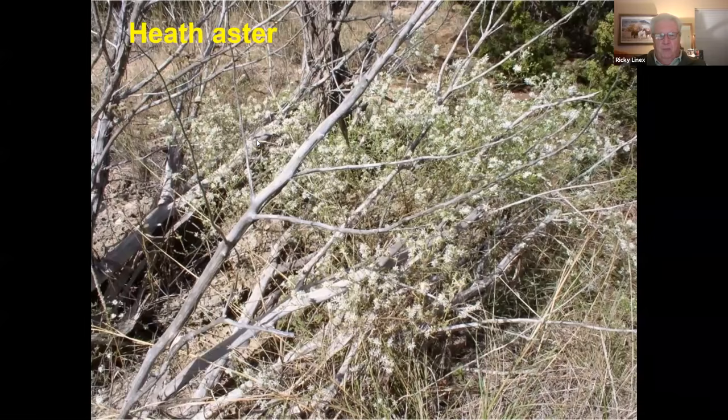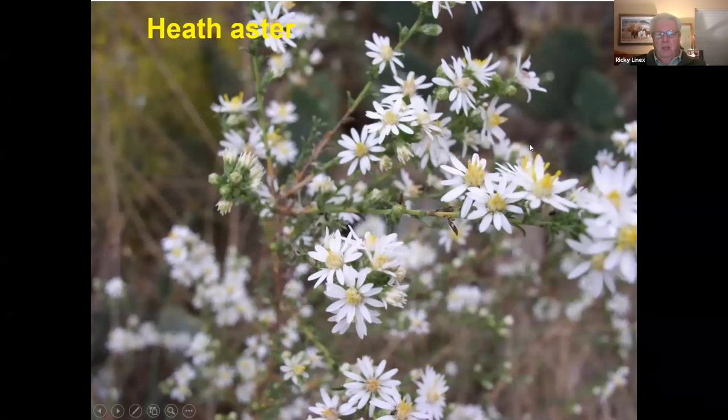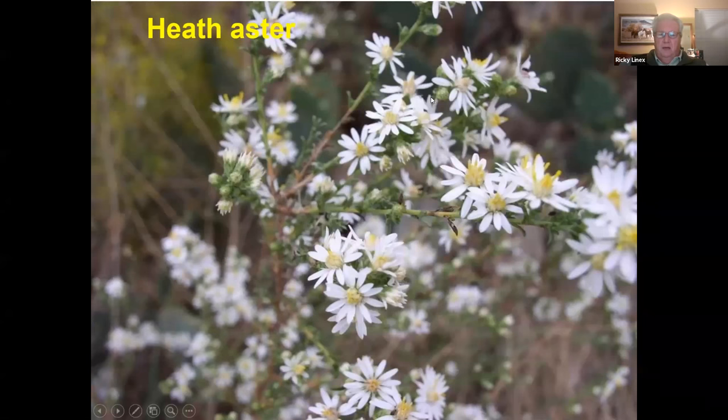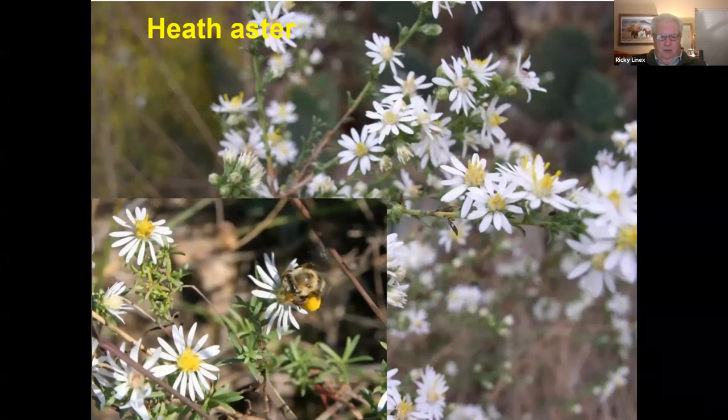But heath aster is hiding its true beauty. In September and October, this one is a huge plant, but it's got the protection of this old dead cedar skeleton to keep the grazing animals away. So it's able to grow and flourish. This plant right here will probably have over 1,000 flowers on it, open and available for nectaring and pollen gathering. And the honeybees and other pollinators looking in September and October, trying to make that last bit of pollen gathering, they've hit a gold mine when they find this one.